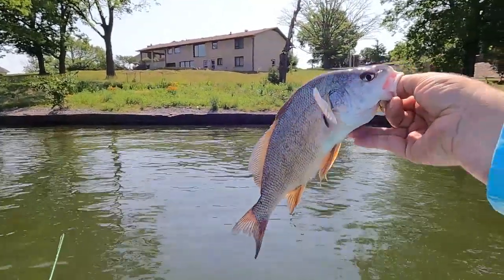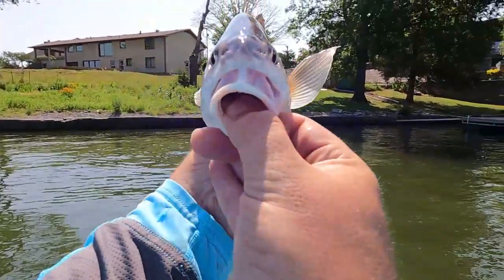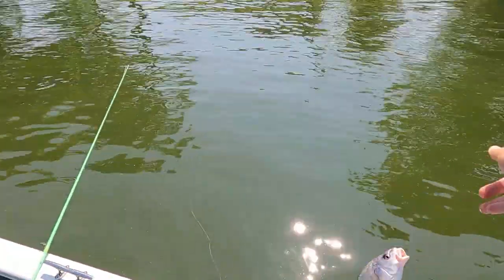Biggest fish of the day. Ugliest fish of the day too. Nom, nom, nom, nom. See you, buddy.